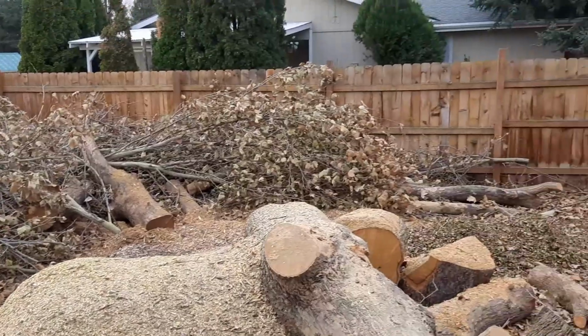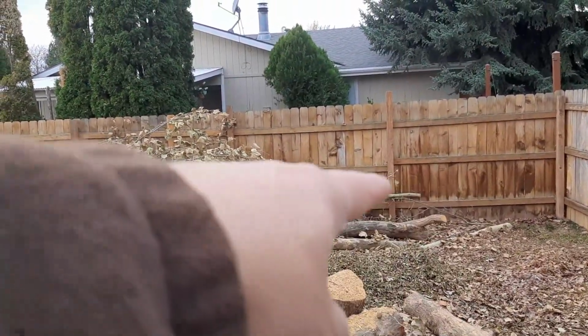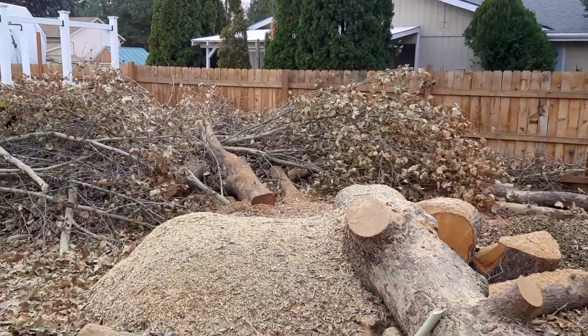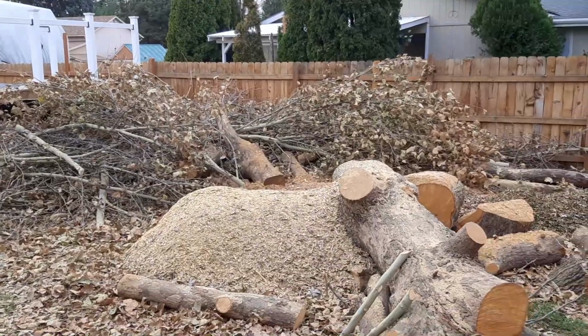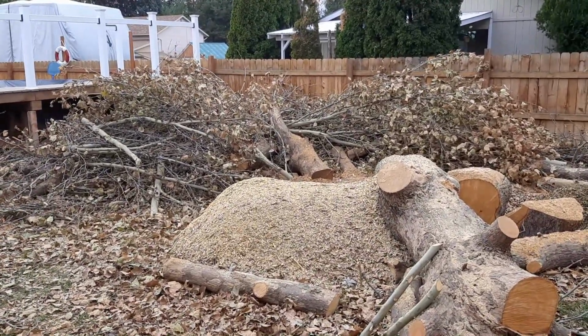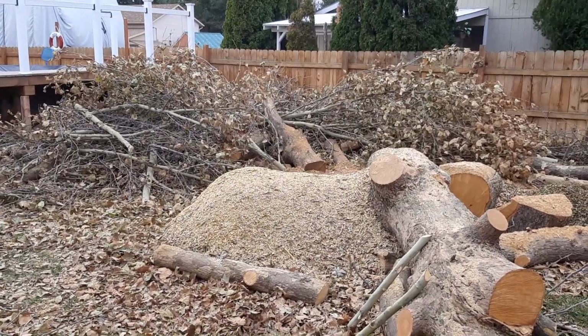Anyways, a lot of trimming. There's another big log right back there. It's about a foot in diameter and over 10 feet long. This was a really big tree. It was every bit of 60 feet tall. Anyways, that's the update for today. Probably won't do much during the work week, but next weekend, we'll be back at it if it ain't raining.